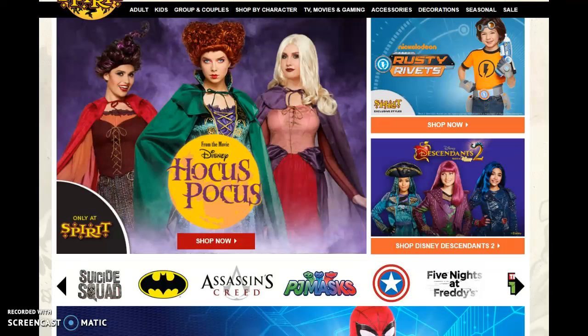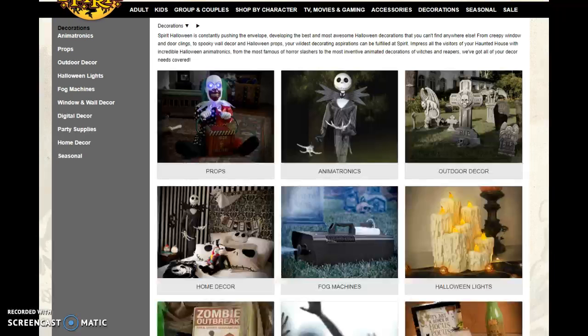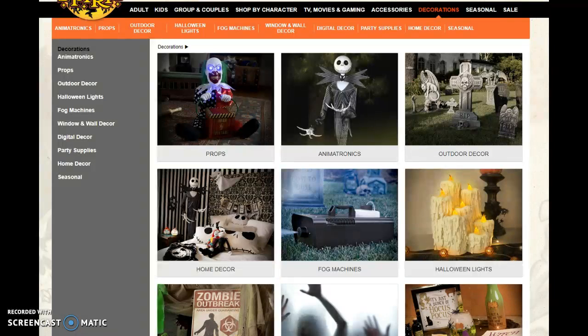The new updates for Spirit Halloween 2017. Now, this site has recently been under maintenance, about 2 nights ago, for a really, really long time. And then they came back on, and it seemed like they had nothing at first except some Hocus Pocus stuff.